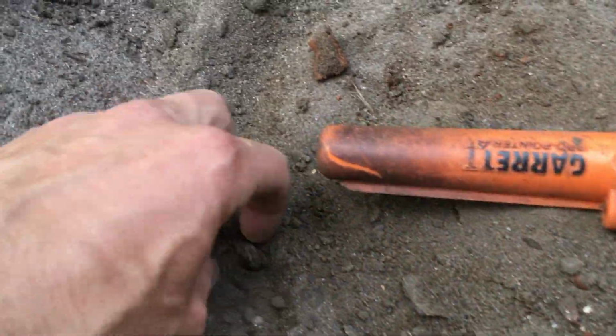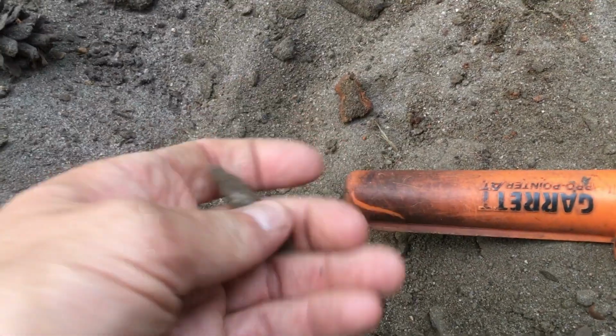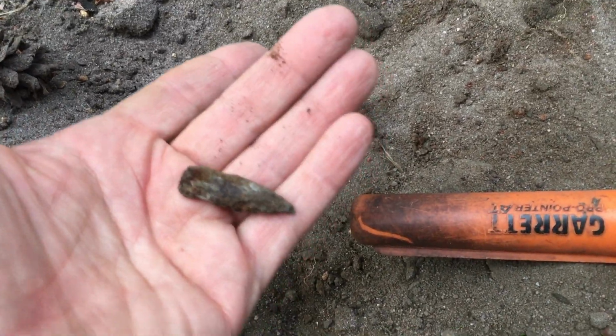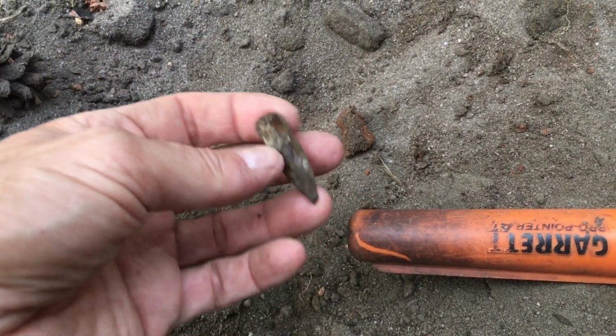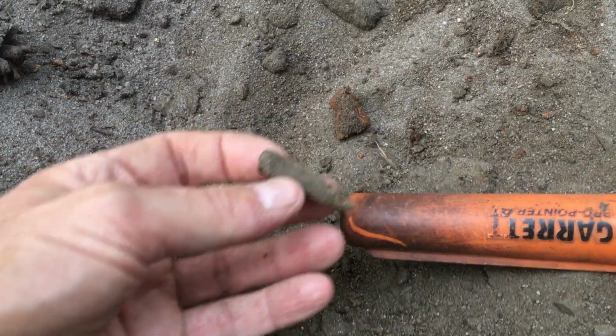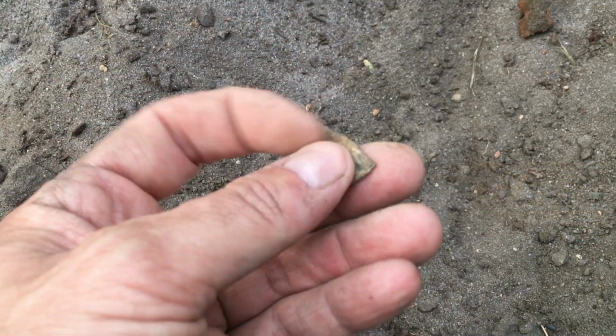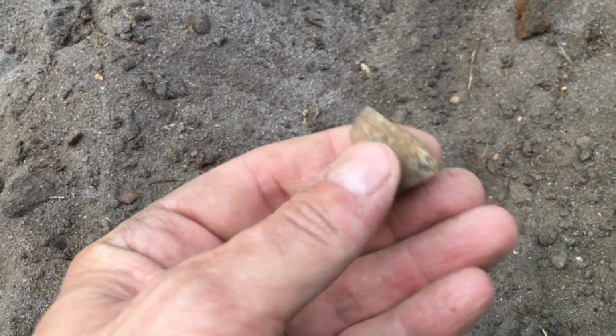Alright, same hole, but definitely wasn't the rest of the spoon or whatever. It's a round that's been fired off, probably World War II. Find quite a few of those. I find more of the empty shell casings, but I find quite a bit of these as well. But I'm getting more signals, so I'm going to keep turning it up and see if I can find some more. Another piece. I think this goes with the silverware.